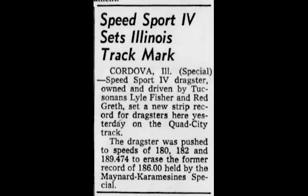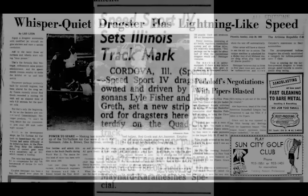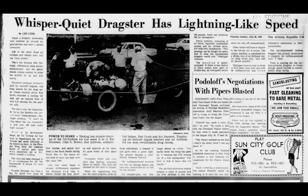Less than a month after the Tucson runs, they were in Cordova, Illinois, and laid down runs of 180, 182, and then a truly jaw-dropping 189 miles an hour that destroyed the previous track record held by Chris Karamessinas at 186 miles an hour. The machine's look and powertrain had labeled it as the dragster of the future in magazines and a slew of newspaper reporting that followed its exploits through the Midwest and all the way to the East Coast. Now, the car ran in New Jersey and other coastal states as well. All of this was leading them back to the Nationals, where they made runs successfully on Saturday, Sunday, and Monday.